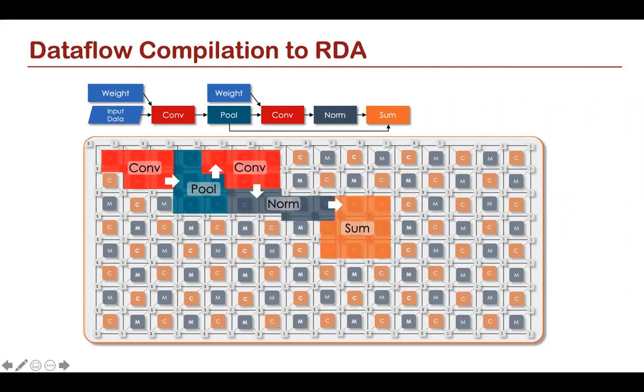In the RDA execution scheme, the data is transferred very efficiently over the network, and so all the data communication stays on chip, and you get much higher efficiency. So you keep all the compute used all the time. You reduce the off-chip memory bandwidth requirements, and the whole result is higher performance, higher efficiency, lower power, and more energy efficiency.